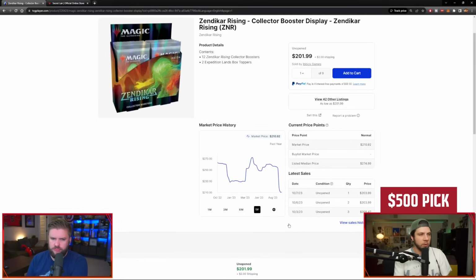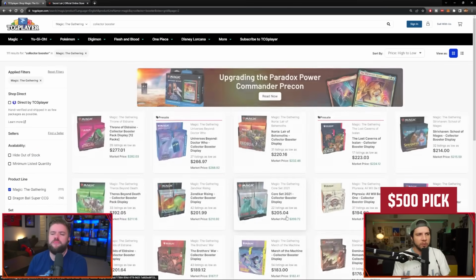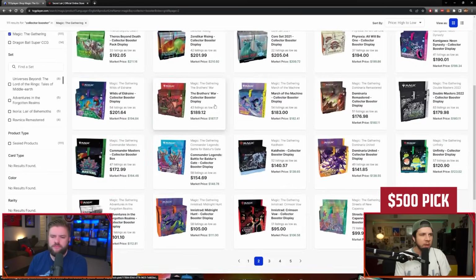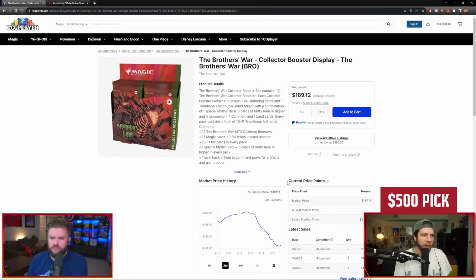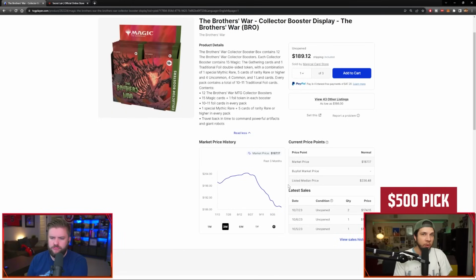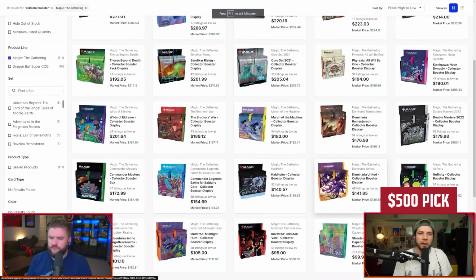MTG, it's no surprise it is in a bear market right now, which has to do with overprinting, and it also has to do with economic factors. But collectibles in a big way have really dialed back. And so a lot of these boxes that were kind of expensive are now going through big adjustments, especially as we have stuff like Commander Masters that just came out. We have Doctor Who. We have Lost Caverns of Ixalan. We have every new MTG product coming out.